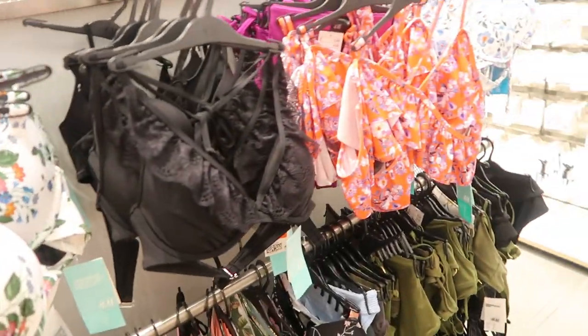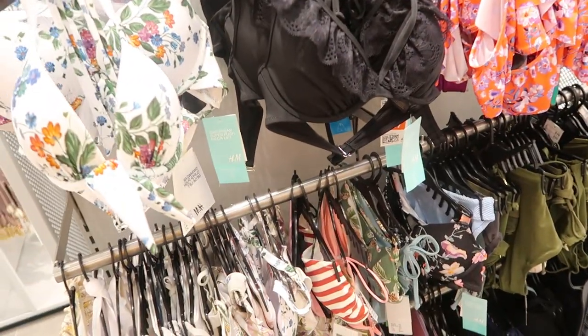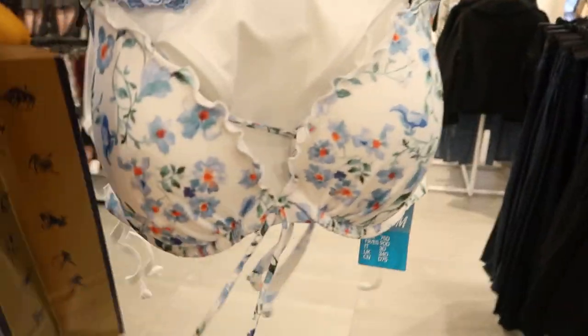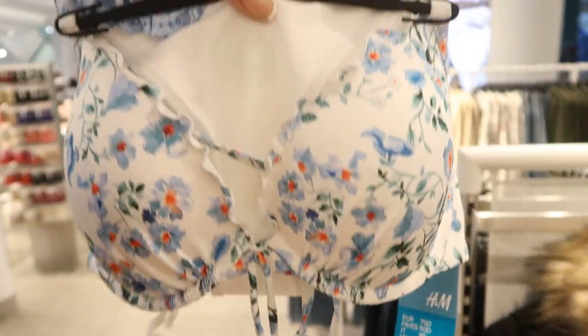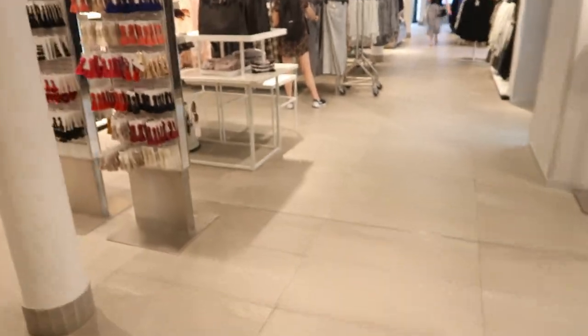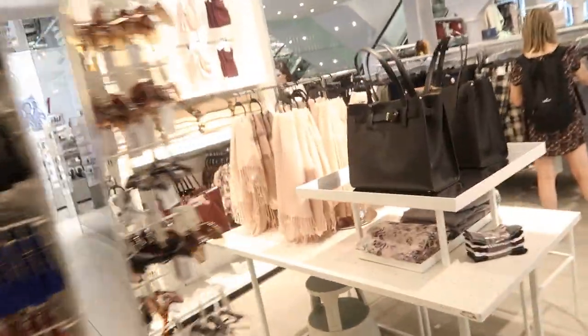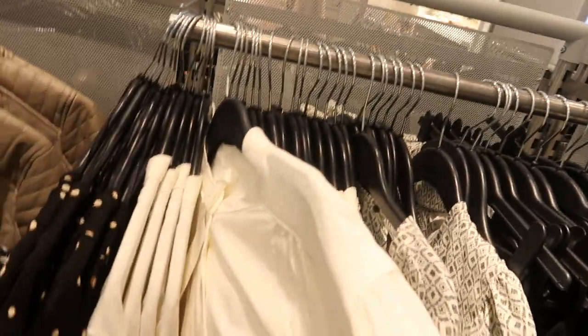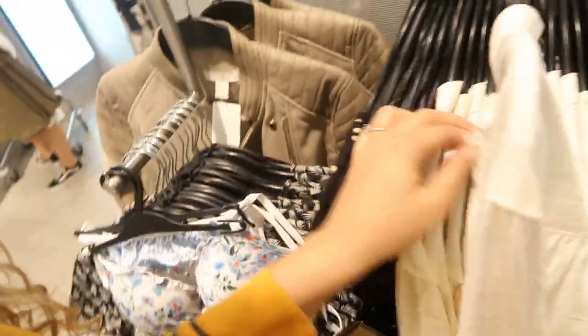The bikinis on sale. Yes, I need some bikinis. Yeah, that's lovely. Picked up these. I don't think they're actually meant to go with each other, but they're on sale for £4 each. So I thought that was pretty cool. Got a lot of nice stuff for the autumn though. Oh, I like this. Got this long white cut top. It's lovely.